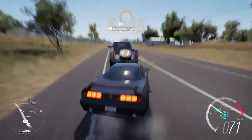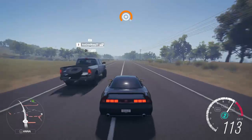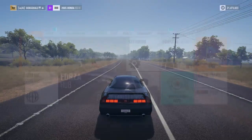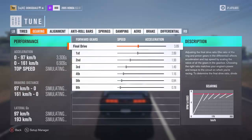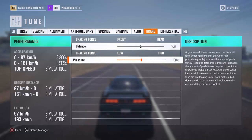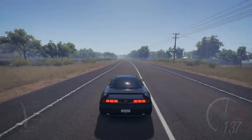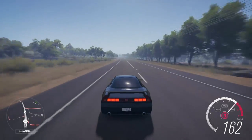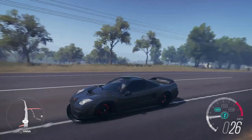Brakes not anything to write home about. Might need to go and adjust the brakes here. Let's go ahead and do that right now. Let's see here. Brakes. Put the brake pressure to about 130 here. See if that helps. I just like the way this thing sounds. Let's get a little bit of a launch happening here.